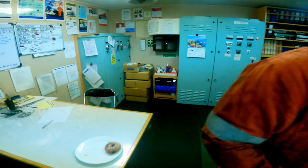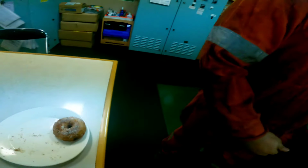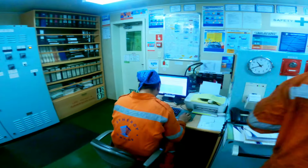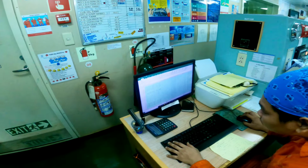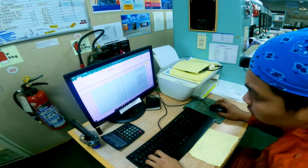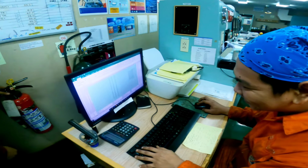What is this today? You made donuts. Chief cook has made some donuts for us. Okay, now time to check my extinguishers. Look at our engine cadet, so seriously working today for the first time.